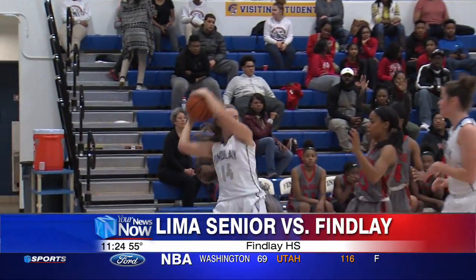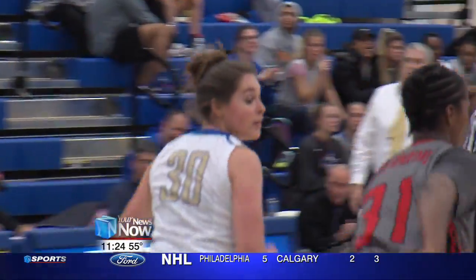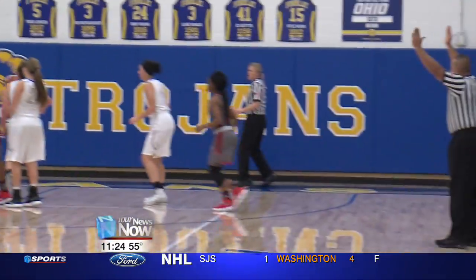Starting in the first quarter, Findlay striking first. Katie Thomas to Brittany Haas. Trojans lead in the early going. Findlay keeping their foot on the gas. Kayla Laub is just off the mark, but that's what teammates are for. Haas takes care of business. Findlay with a 4-point lead, but here comes Lima Senior. LaTuan Cowan fires from the corner. Down the hatch it goes.